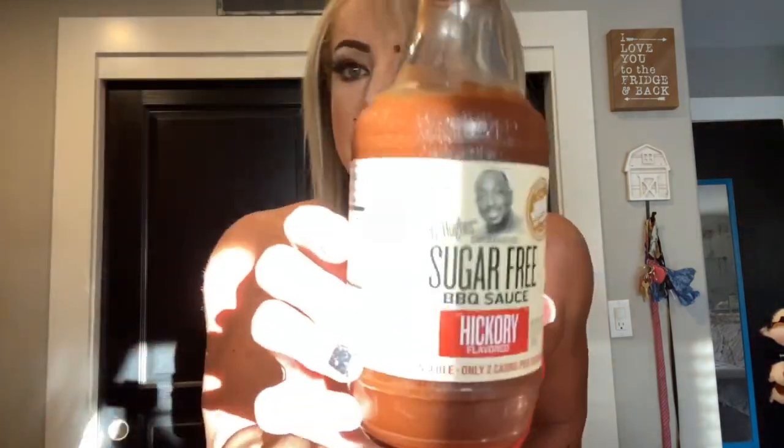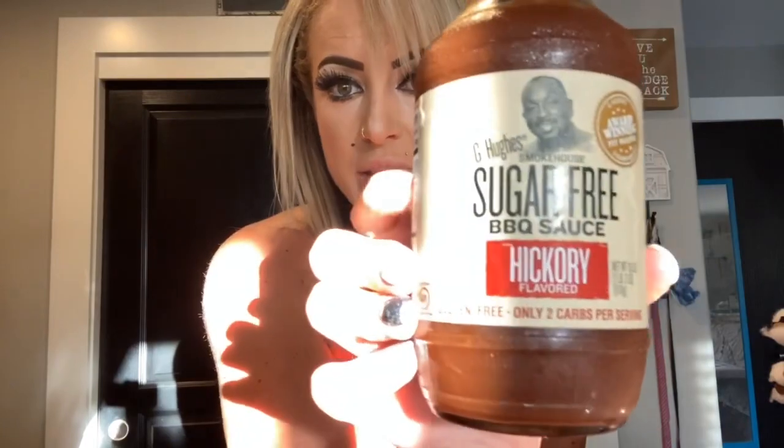For this one, I change my meals by changing my dressing. That's kind of how I make it taste better. So for this meal, I'm going to put in some G Hughes sugar-free barbecue hickory flavored sauce. So this one is amazing. Sorry if you can't see it from over there. Hickory flavor. It's only 2 carbs per serving, which is awesome.